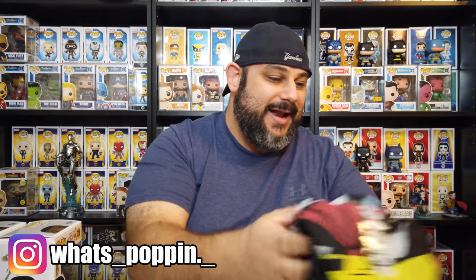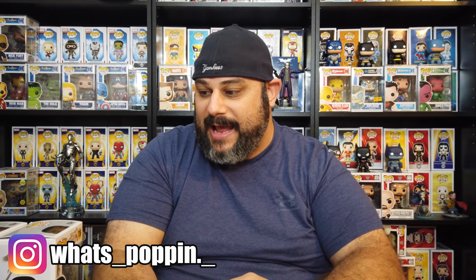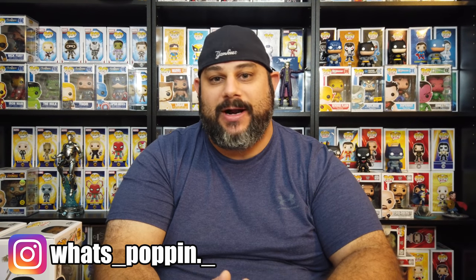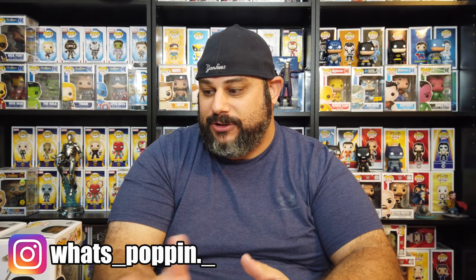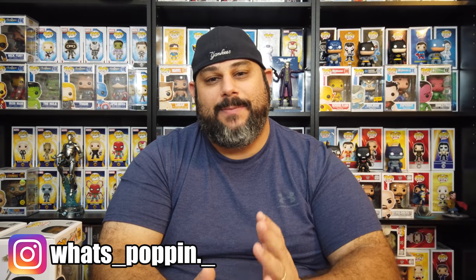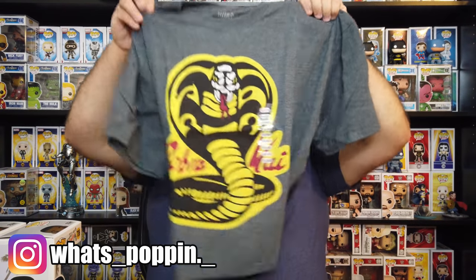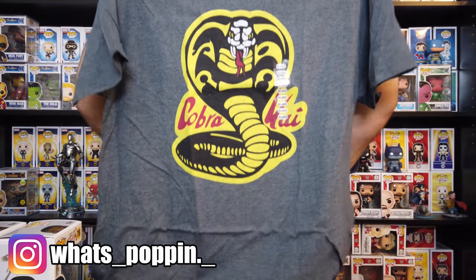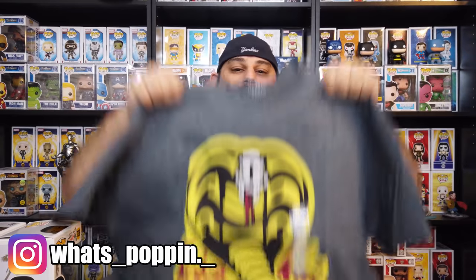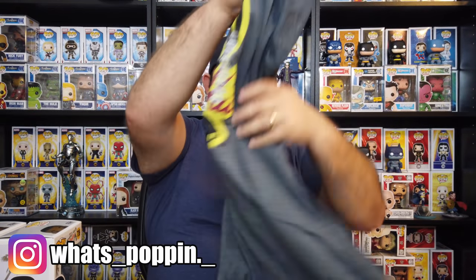And last but not least, my favorite shirt that they had. I'm so happy they had this. I've been trying to get one for a while, and fortunate enough, they finally had one in my size. For those of you that know me, you know I am a huge fan of the Karate Kid. So I got me a Cobra Kai t-shirt. Cobra Kai! So, super happy about that.